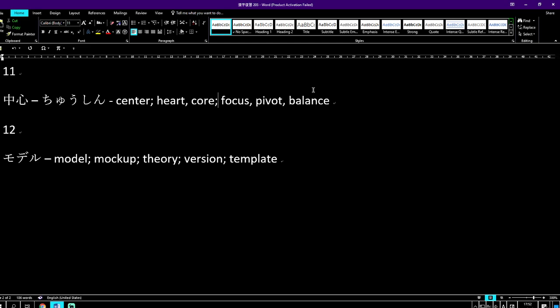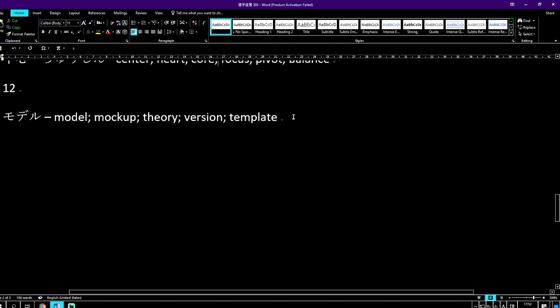Chushin is a core, a central heart, or central mind. Chushin, central focus, core. And our last word is moderu, which is literally a model, a mock-up, a theory of something. A version of something can also be a model, or a template can also be a model with moderu.